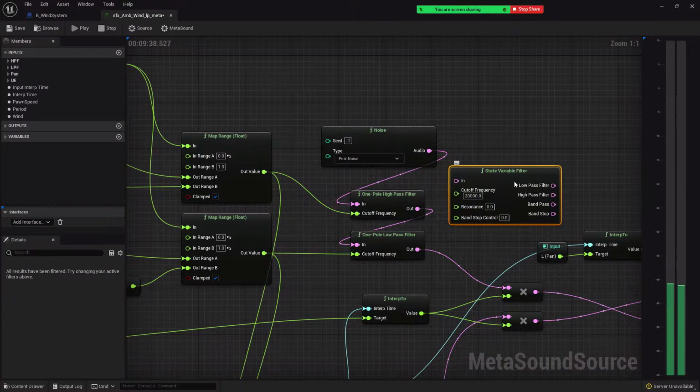What's nice about band pass is you could add that in as a different layer, and with some resonance control, add the sort of whistling element to your wind. Yep. I've done that all the time. It's great. Yeah. Like, make it nice and cold.